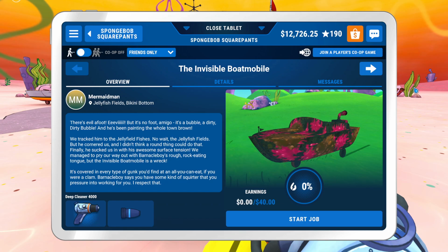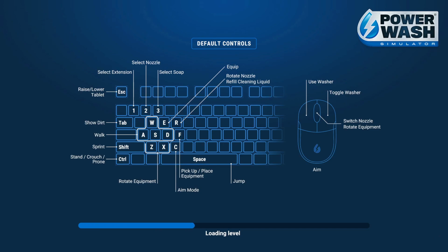We scrubbed it off. We tracked him to the jellyfish fields. But he cornered us, and we didn't think a round thing could do that. Finally, he sucked us in with his awesome surface tension. We managed to pry our way out with Barnacle Boy's rough, rocky tongue. But the invisible boatmobile, it's a wreck. It's covered in every type of gunk you'll find at an all-you-can-eat buffet. I guess we have to clean the invisible boatmobile now.